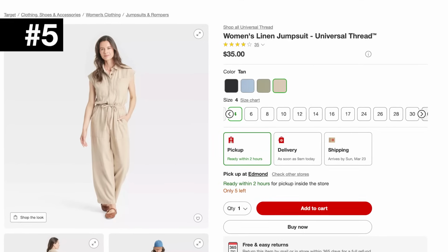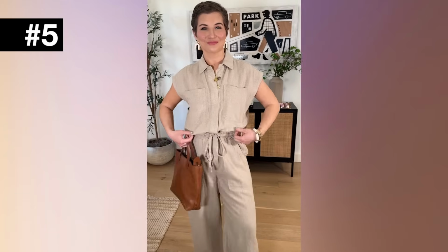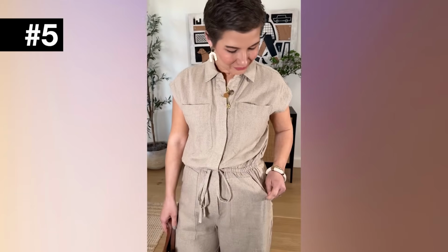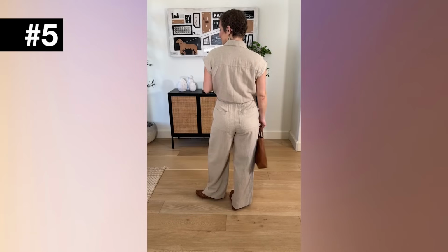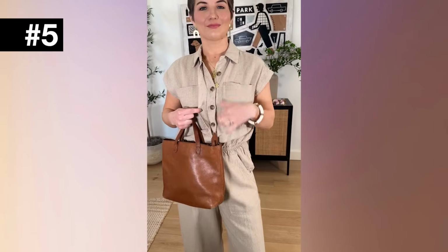It's kind of got a utility vibe with the way the pockets are and the pockets at the top. But sometimes those utility jumpsuits, I don't know, they give me like painter's outfit. And this one, because it's a linen, I feel like it doesn't have that vibe. It still looks very chic. And this one also comes in black, and I have the small.